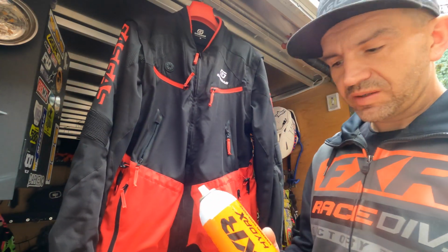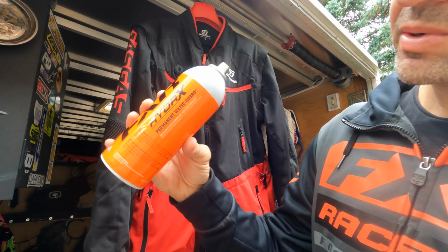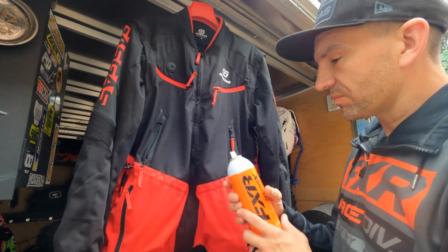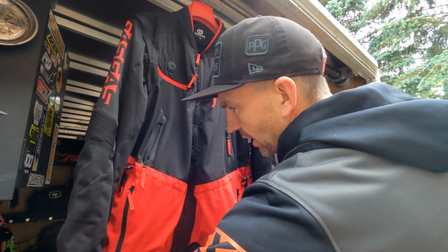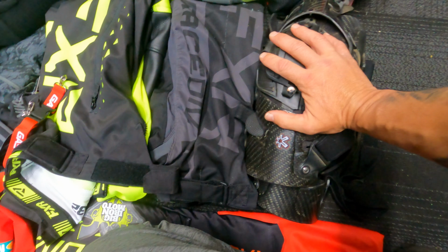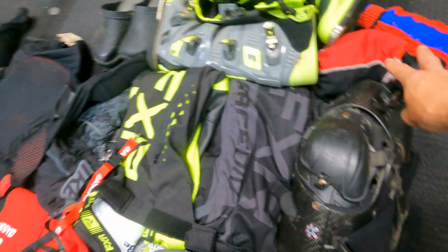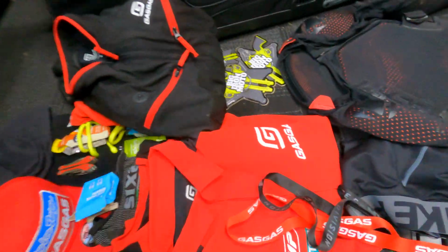I sprayed it all with that Hydroforce stuff. I don't know if you saw my story, but FXR makes a waterproof repellent, and I sprayed that all over, hoping it keeps me dry if it rains. Some athletic tights to wear underneath my Astra carbon knee braces, and a couple pairs of socks. Am I forgetting stuff? So that's the basics.